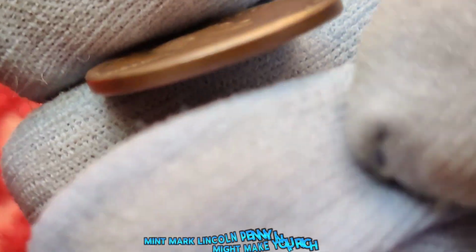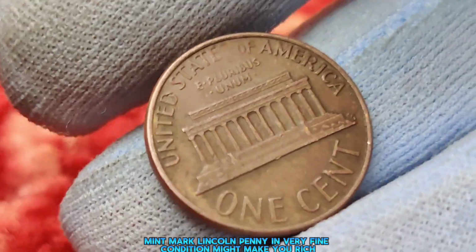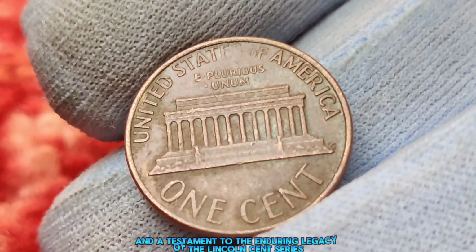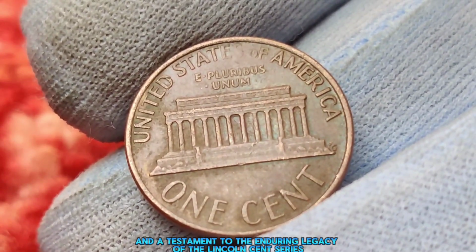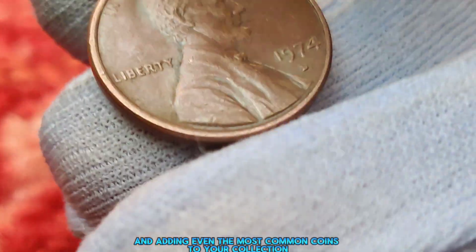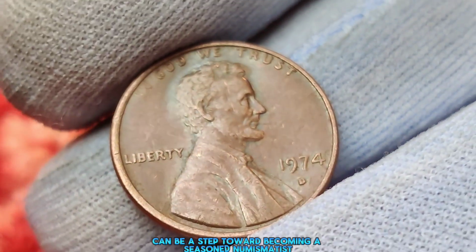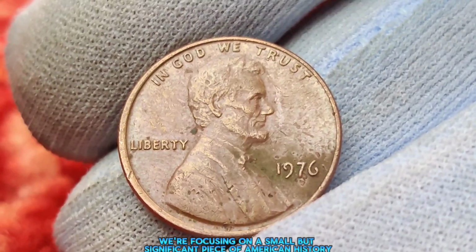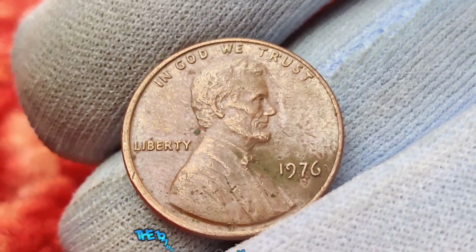To sum up, while a 1974 D Mint mark Lincoln penny in very fine condition might not make you rich, it's a great addition to any collection and a testament to the enduring legacy of the Lincoln Cent series. Every coin tells a story, and adding even the most common coins to your collection can be a step toward becoming a seasoned numismatist.